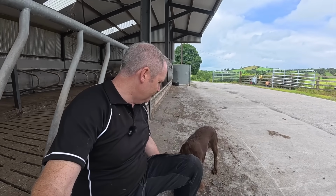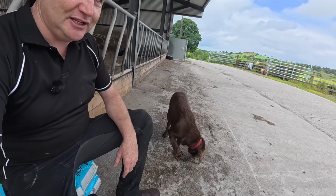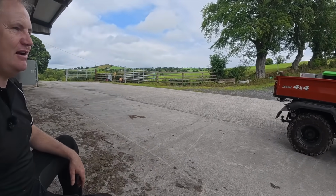He's been here with us now for a good few weeks at this stage. He has grown an awful lot. He wasn't that big when he came here. He was a little tiny thing. He's away with a lump of dung in his mouth there now.